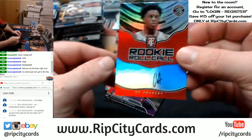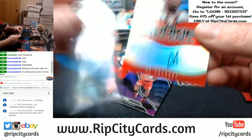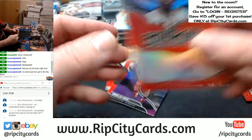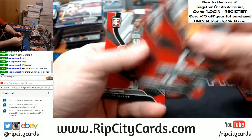OG! On-card autograph for the Raptors. Rookie roll call. He does not waste time with his autograph because he needs to work, because he's working on his game. That's what I like to say. Bradley Beal, purple.